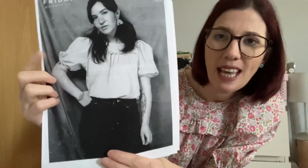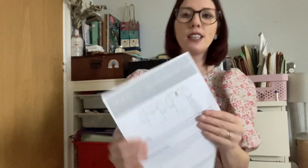So this is the pattern. It's by Friday Pattern Company, and it's called the Sagebrush. I've seen so many hacks where people have turned it into a dress, but that's a hack that I haven't tried yet. But I do absolutely love the top. Let me find some more information for you. So here are the line drawings.